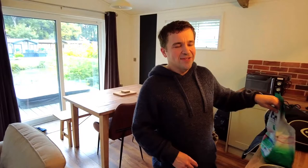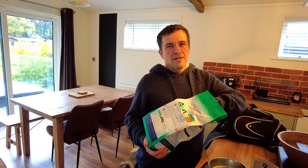The chip in the windscreen, Ian's booked for someone to come and fix it on Thursday. Yeah, they should be coming here for us. Fingers crossed that all goes well.